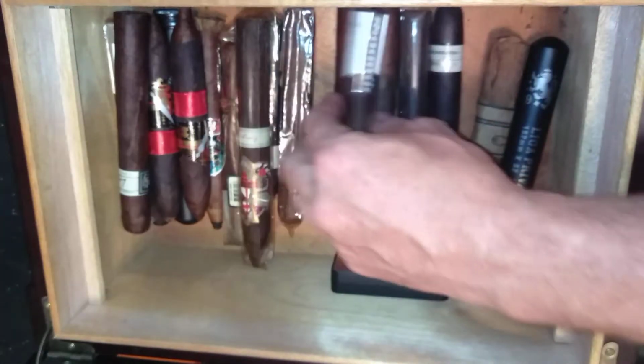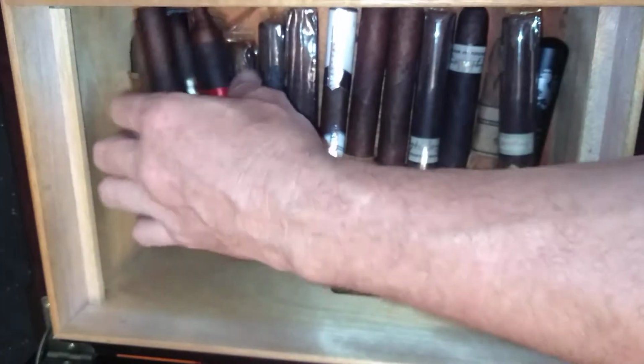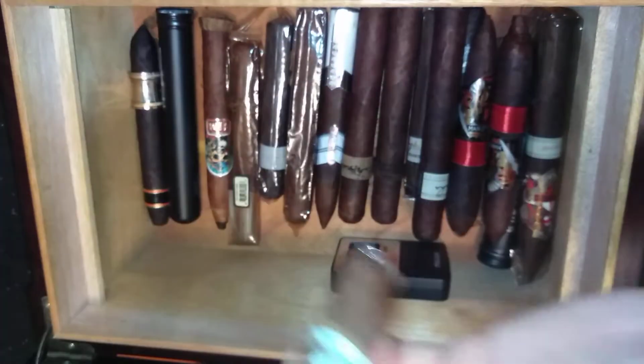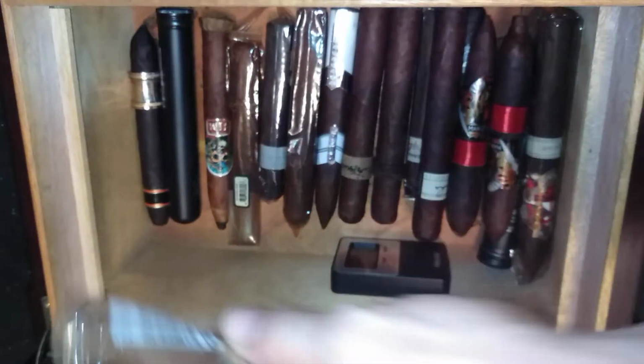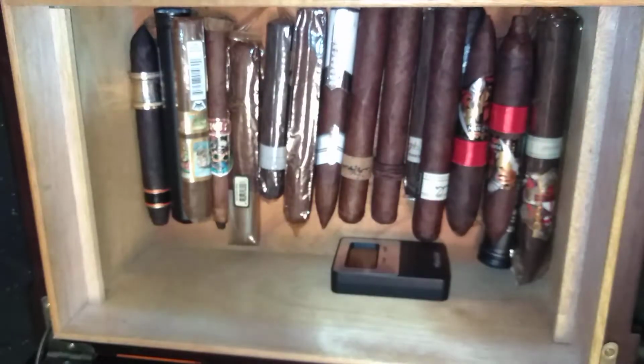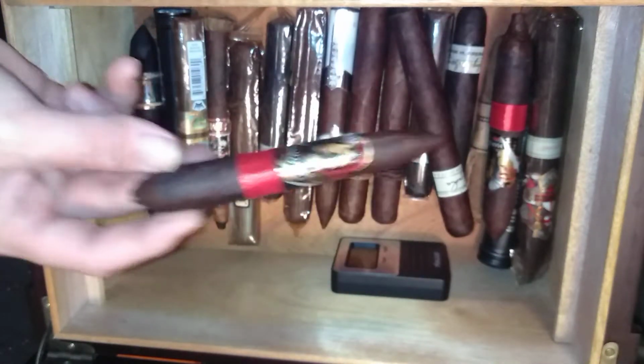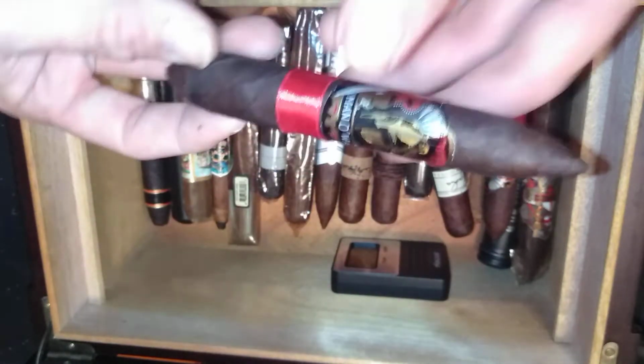Basically, all of these cigars in here, a lot of them have been in here for, some of them for a couple of years, but most of them a year or two. And I've done reviews on all of these. I've run out of stuff to review, but here are some of the general shapes, once again, for those who don't know much about cigars.